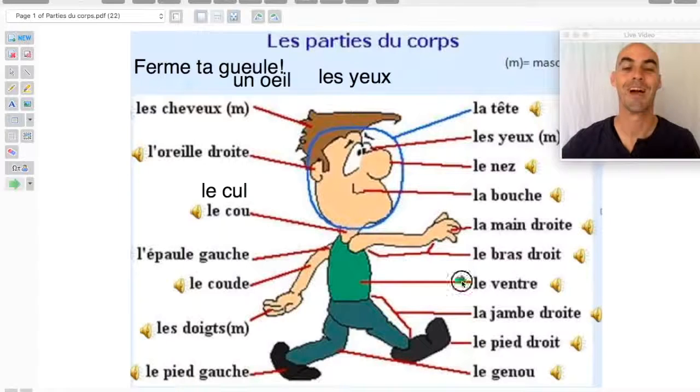D'accord. Le ventre is the stomach. Le ventre. La jambe droite, the right leg. La jambe is the leg. Okay. Le pied droit is the right foot. Le pied is the foot. Le genou is the knee. Again, when the French speak a little fast, they're going to drop that E and pronounce it le genou. Le genou. Okay? Keep that in mind, otherwise you'll never be able to understand the French. Very important. Le genou. D'accord?